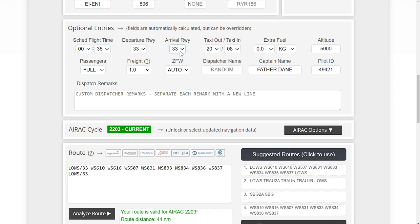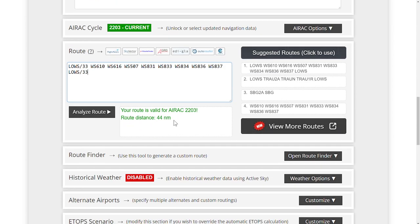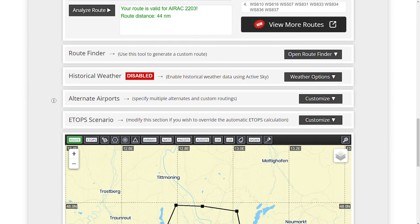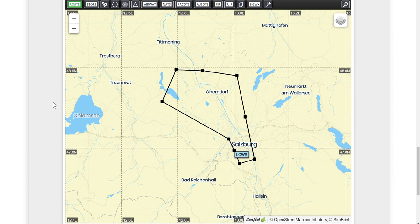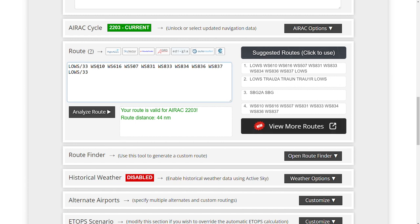Departure 33, arrival 33. And here's what I put in to make sure that we calculate everything, altitude is 5,000 feet. And here is the entire route, and it's analyzed, and the total route distance is 44 nautical miles. And looking down, there is the entire round robin route, just like this. So don't forget, if you want to do this, this right here is the route that I worked out and took directly from Navigraph charts. And this I'll also post in the video below the description box.